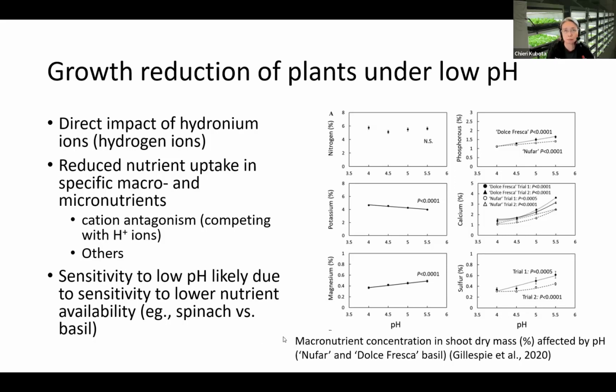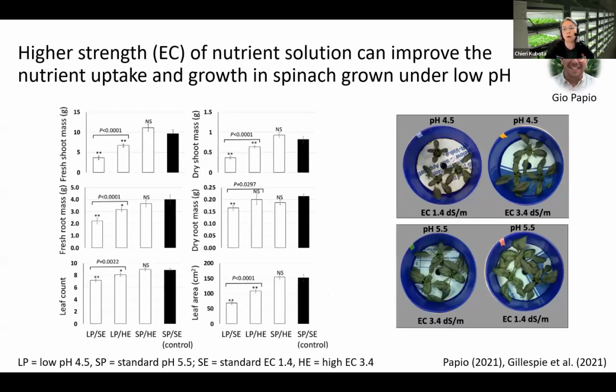And then the second student, Gio Papio, came in, and he did a very small study as part of a master's degree project, which was increasing all nutrient concentrations in hydroponics. Typically deficiency happens in a low pH, so for sensitive species like spinach, our hypothesis was they could improve the yield if we provide more nutrients in the root zone. So we started thinking about how to approach it, and initially we thought we could adjust the things that decline in low pH back to a higher level.